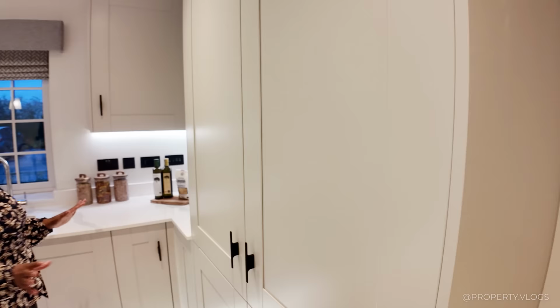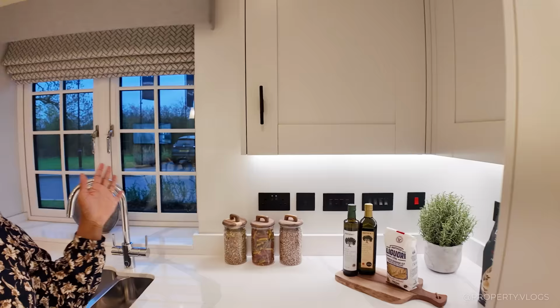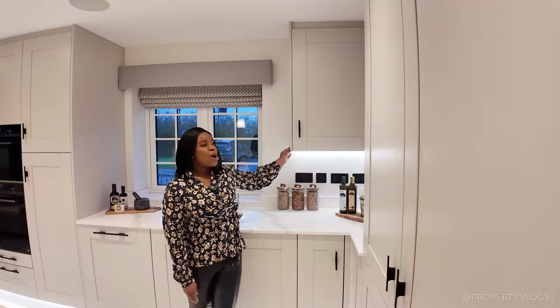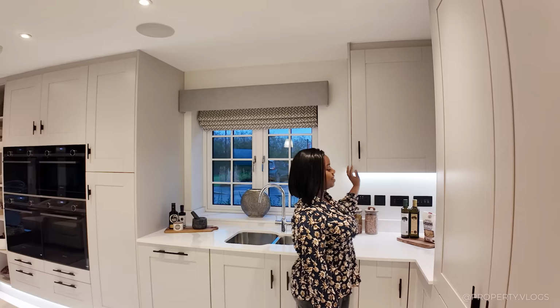Okay, now, kitchen space, right? You can see the sockets are done in that black effect so that we've got continuity across the whole house. We've got recessed LED underneath the wall-mounted cabinets. The wall-mounted cabinets are taken all the way to the top. Yes, so the storage is just enormous. Normally you'd have maybe a shelf, but now you've got two shelves. That's great. I love that.